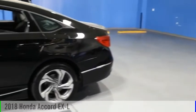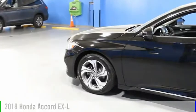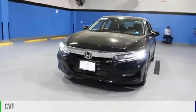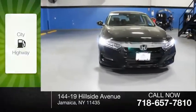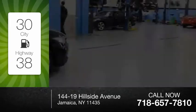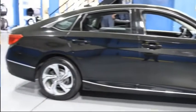We are pleased to show you the 2018 Accord. This vehicle is powered by a front-wheel drive, 4-cylinder, 1.5-liter engine, and comes with a continuously variable transmission. Great fuel efficiency saves you money by requiring fewer trips to the gas station. This vehicle has less than 40,000 miles.